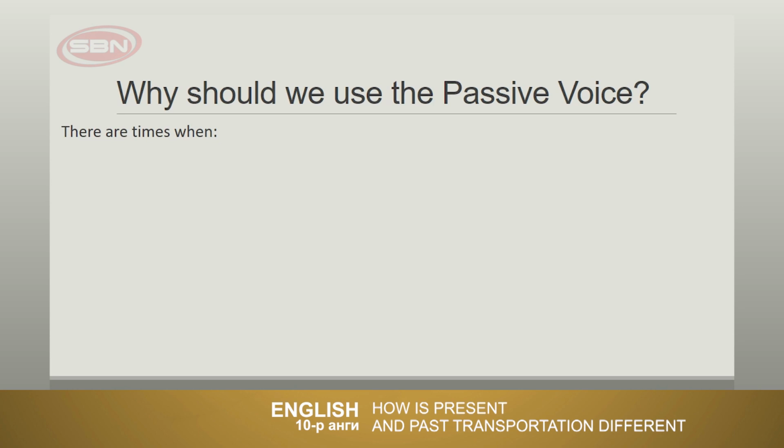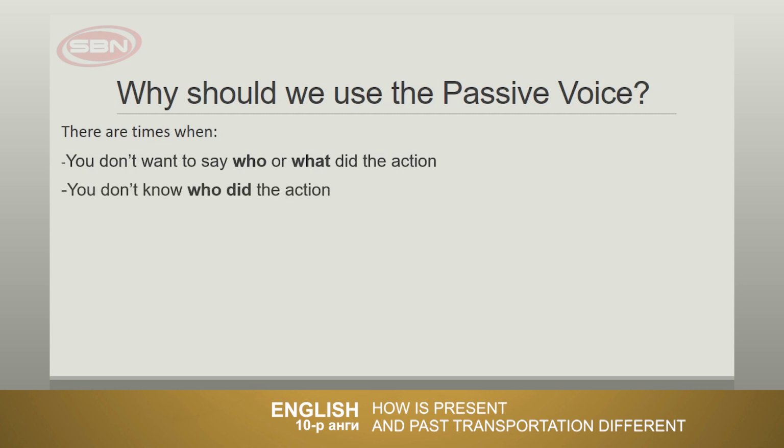There are many times when you have some troubles. You don't want to say who or what did the action. Maybe it could be a secret, or you don't want to make any trouble with someone. Or you don't know who did the action, right? Or the object is the most important part of the sentence. So in these conditions, we use the passive voice.